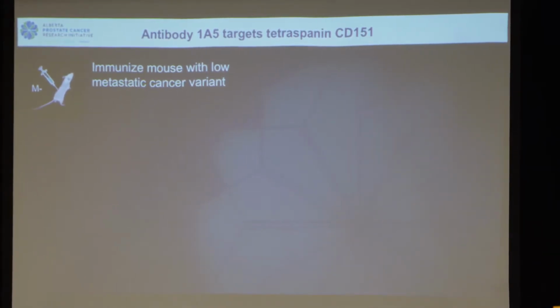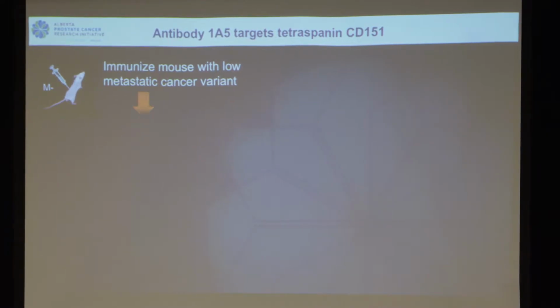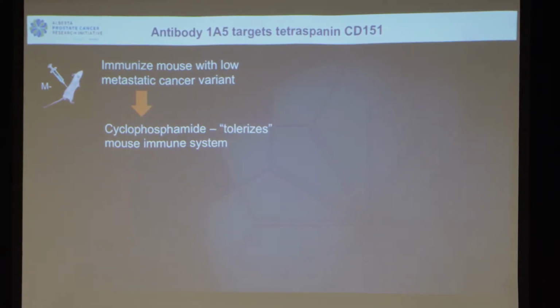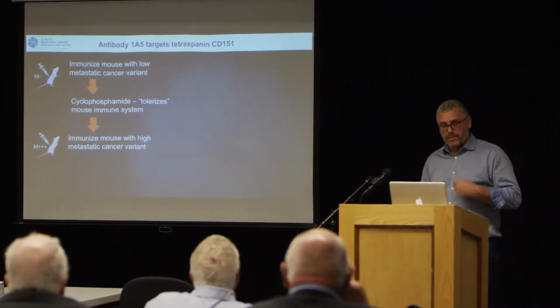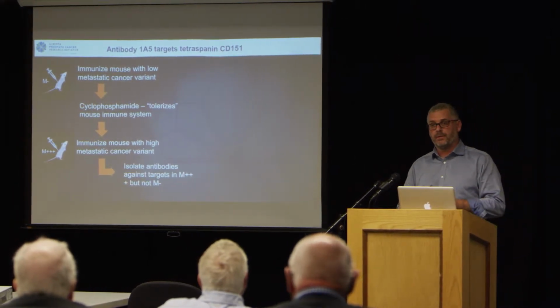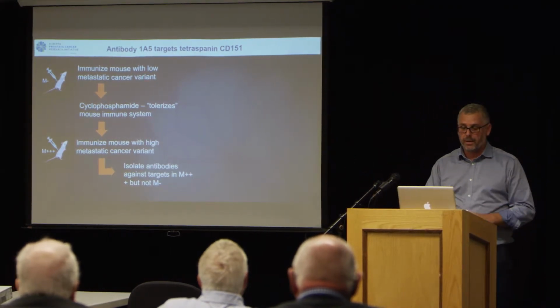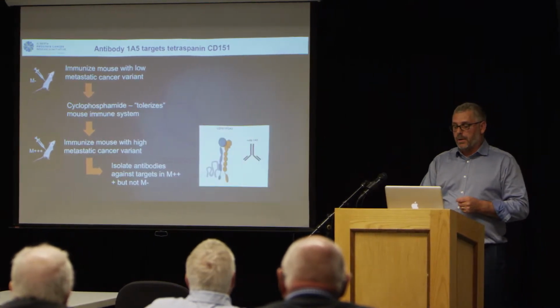So we can take those cells that are less metastatic, go right for the inside of the tumor, and immunize a mouse with these. We can then treat them so that we tolerize the immune system and the mouse won't reject them. We can then immunize the mouse with a high metastatic variant and then collect the antibodies. So now we have a way to generate antibodies from both high and low metastatic variants. So we want to be able to target just those highly metastatic ones. And that's what we were able to do.